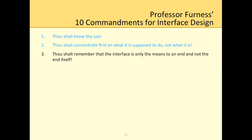Just like I talked about last time about Jaguars. I mean, the Jaguar is the only thing I know that's an end in itself, because you just sit there and look at it in your garage because it won't run. Okay.